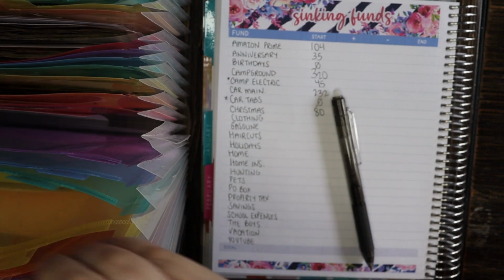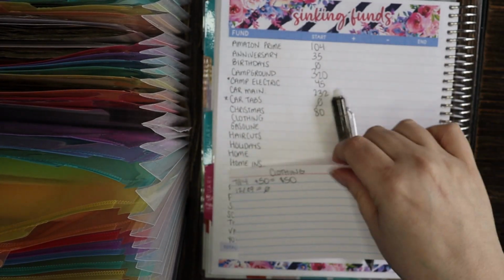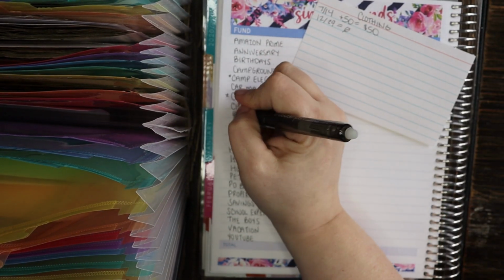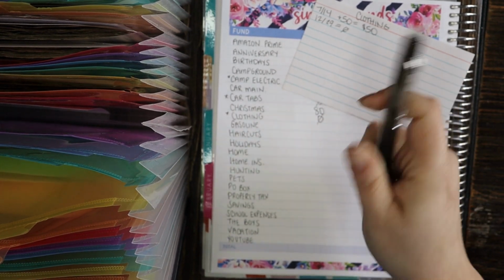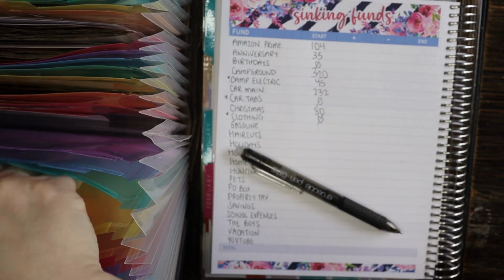Next up is clothing. Clothing is another one that I don't have an envelope for, and it's also starting out with 0, so that's something I'll keep in mind throughout February.